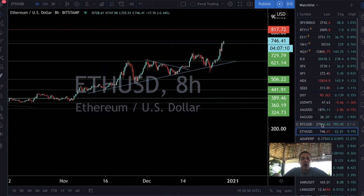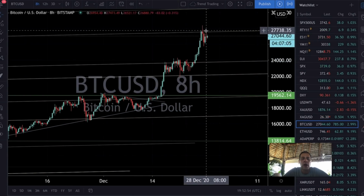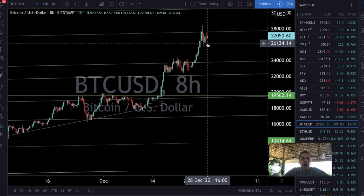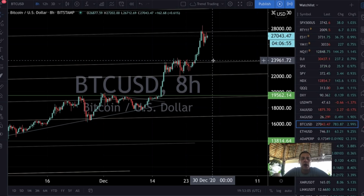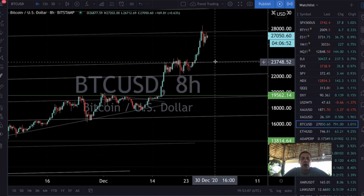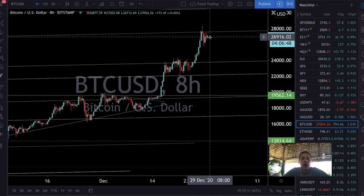What else is going on over here on Bitcoin? I just wanted to talk about what else could play out over here. Why we're consolidating below this resistance over here. We talked about to the downside, right? That we could come out and test this trend line support over here around 23,800, 24,000 in that area right above here. That would be a 15-16% pullback. The other thing that happens is we continue to consolidate, right?